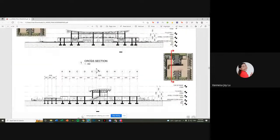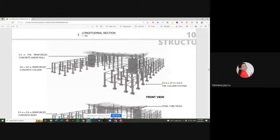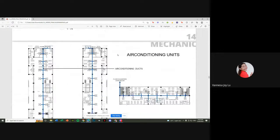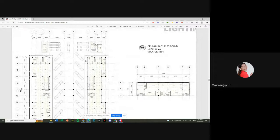Elevations and then sections, and then this is my structural. My columns are 0.8 by 0.8 meter reinforced concrete columns. I extended the second floor columns up to the roof so that they can hold my truss. I also have my mechanical plans for the escalator, the elevator, and air conditioning units as well. And then my lighting is at a 5 meter distance.